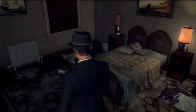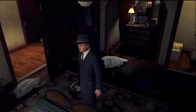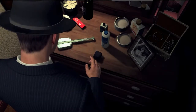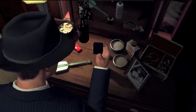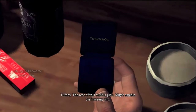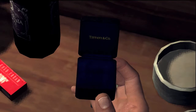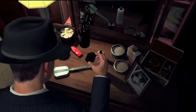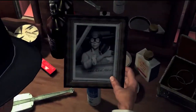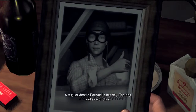Alright, now before we canvass the neighbors, we gotta find another clue, which is jewelry, and it's missing. It's right on the vanity in this bedroom. There's the ring case right there. And so now you press A to investigate further. Tiffany? The rest of the stuff is junk. Might explain the missing ring. A regular Amelia Earhart in her day. The ring looks distinctive.